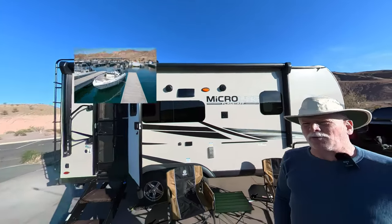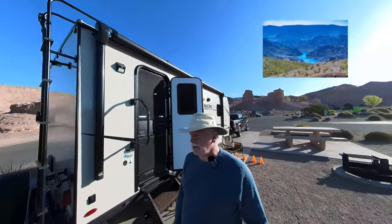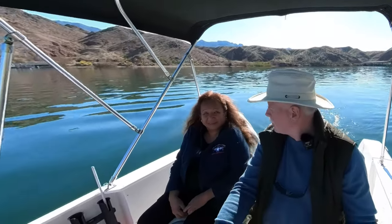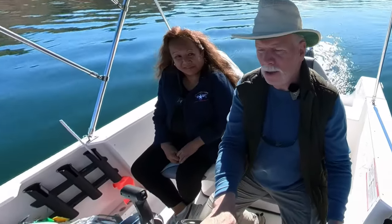We've rented a little power boat, and we're going to take ourselves a little cruise up and down the Colorado River. Well, guys, we made it out on the boat, right? Yes, hi. And right now, we'll give you a quick little tour. It's a little 19-footer. It's a 60 horsepower.